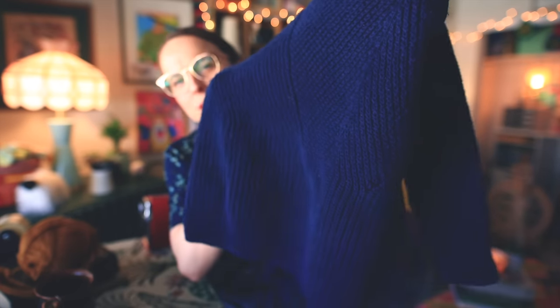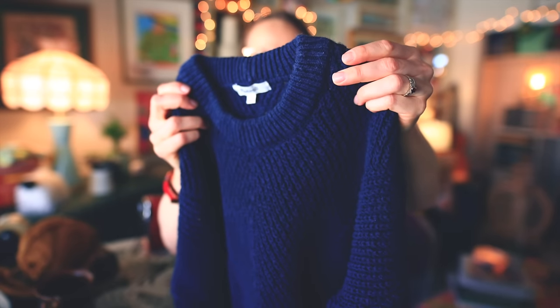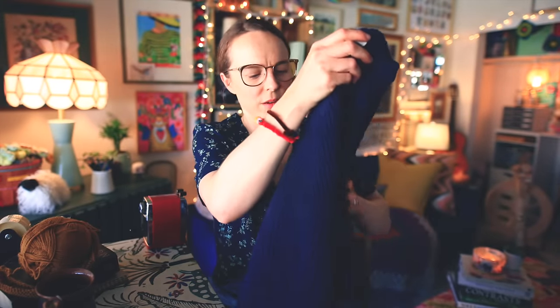And that's partly because the sweater has this really interesting fisherman's rib going on. But even the neckline, you see how nice and structured that gorgeous folded over crew neckline is? It's beautiful. I love it. And it has a stretchiness to it. I've worn this sucker so many times and it hasn't fallen out of shape. I don't know what it is.